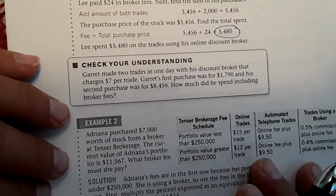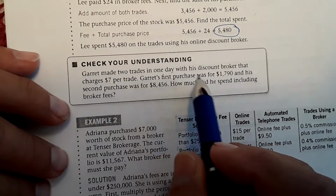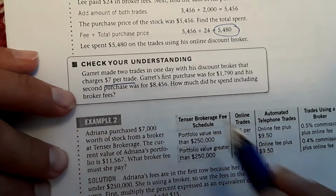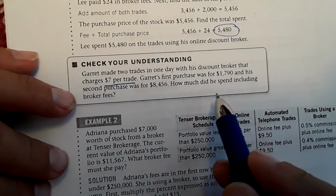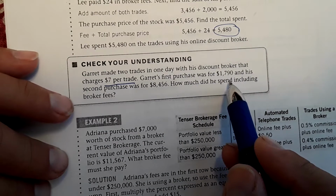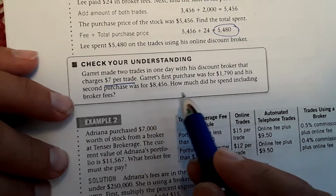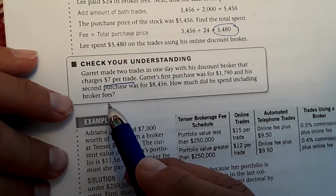So let's work through one together. It says Garrett made 2 trades in one day with his discount broker that charges $7 per trade. Garrett's first purchase was for $1,790, and his second purchase was for $8,456. How much did he spend, including his broker fees?